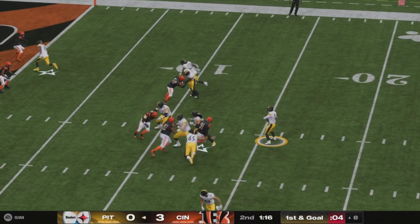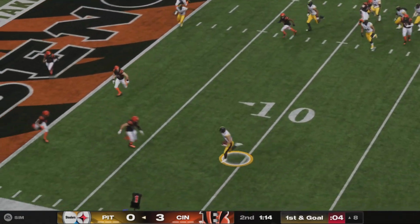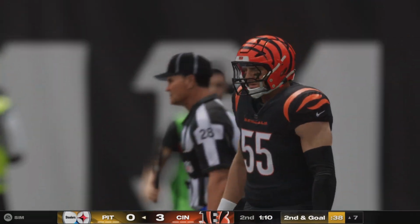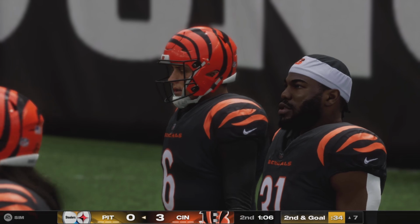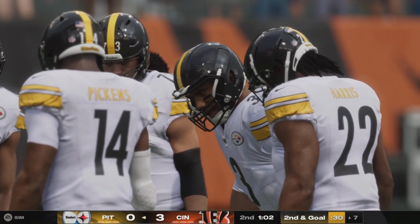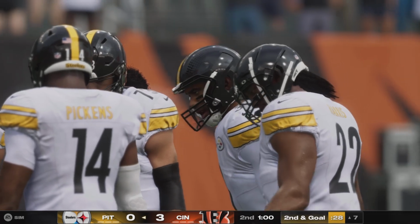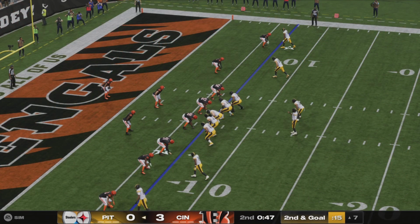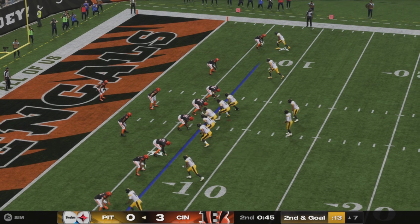Wilson. Quick hitter here, it's complete. Only a yard on the completion. It's 2nd and goal. As a defense, you're more balanced when you're in zone coverage because you're able to keep your eyes on the quarterback and see the play develop in front of you. They're able to keep the quick pass in front of them and stop it right at the line of scrimmage. The line of scrimmage, the 7 now on 2nd and goal.